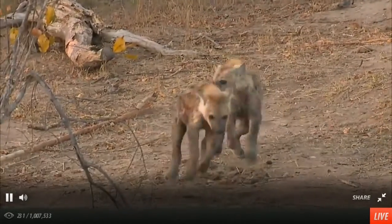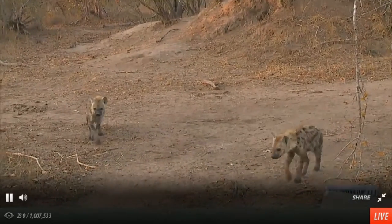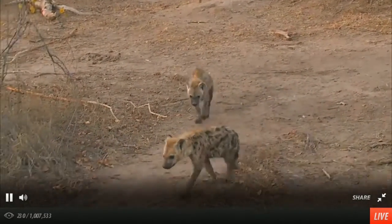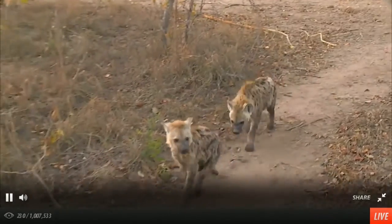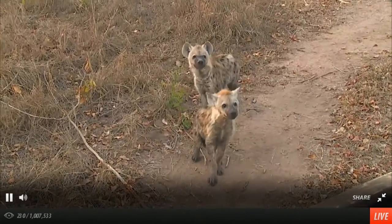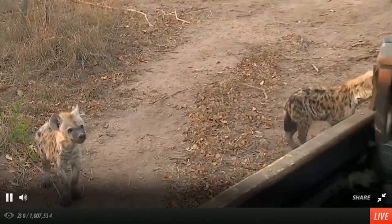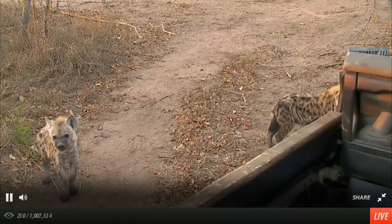Just look at those two there. Those two are a different age. And the little one there is clearly younger now. You can see them beautifully framed there by Viam, who's doing his best to crane the camera over the side.